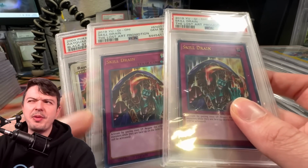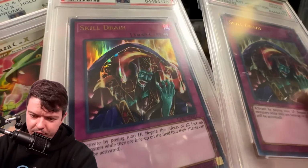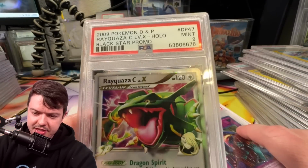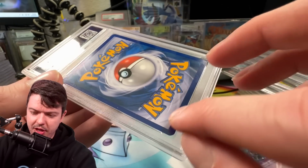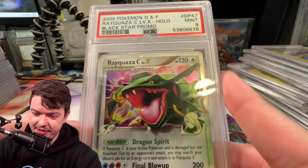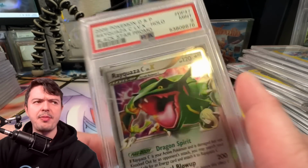I know not everybody cares about Skill Drain as a collectible, but I like the art, it's dope, of the original uncensored version of Darkness Hades. And then we got a PSA 9 promo Rayquaza. As you guys know, with these, they always had those little prongs at the top that held the cards in place, and it's always impossible to get a 10. It's also impossible to get a 9, so a 9 is a fantastic grade. And you get the alternate art version of the card that came out back in 2009.